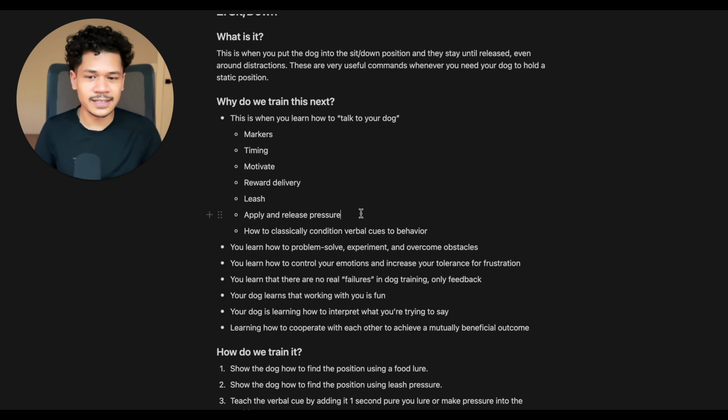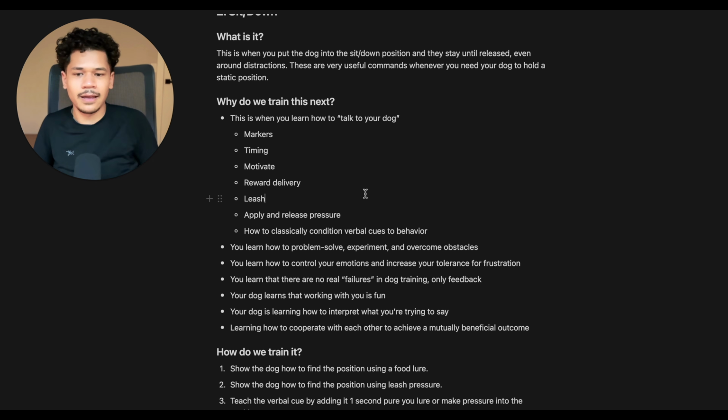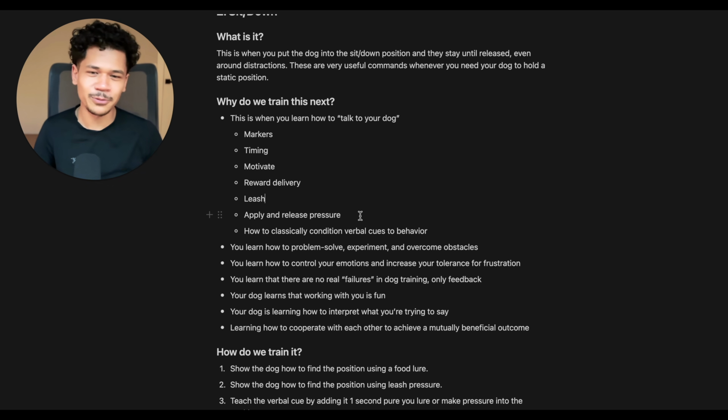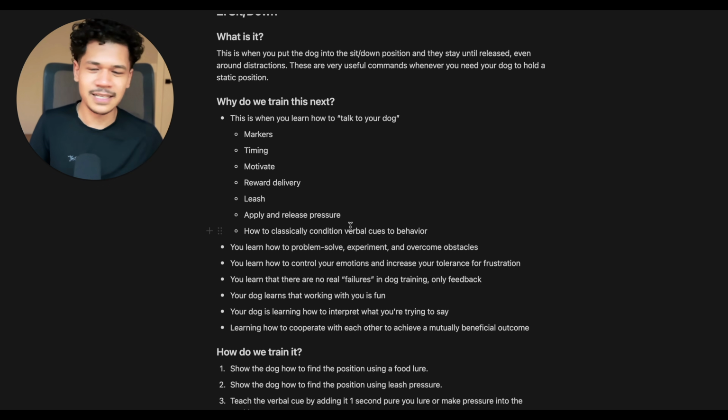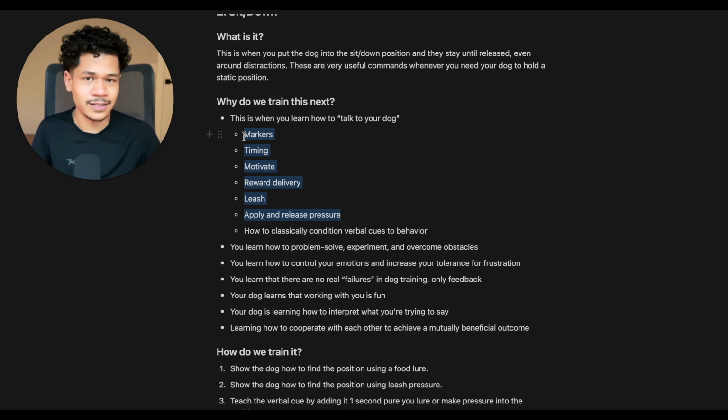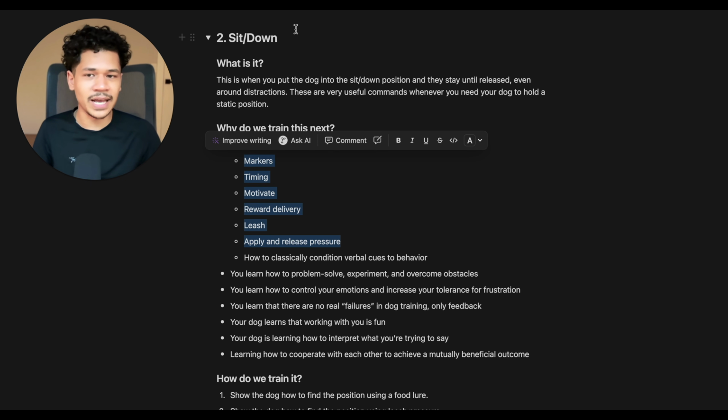Like this right here, the nonverbal communication that's occurring, that is how you talk to your dog. That is the language that you're using to communicate with them. And most people don't realize this. Most people think talking to your dog is just the verbal command, the sit, down command, right? It's not. This is the actual communication that's taking place. And these are the skills that you're developing in these basic behaviors.